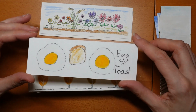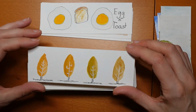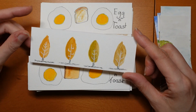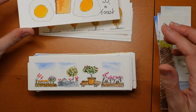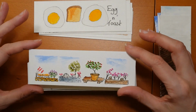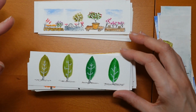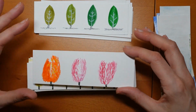He sometimes likes to create sort of characters, so he does some fun things. These are, I think, trees. I thought they were leaves. Oh, we've got another egg and toast. But I always encourage him to do florals because that's what I really like, but obviously he does what he likes to. I think these are quite pretty.